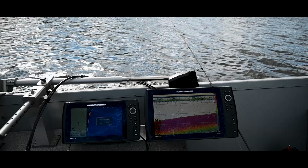It's the very beginning of October. Crappies are starting to get hot. We're gonna try and find some schools and catch some fish.